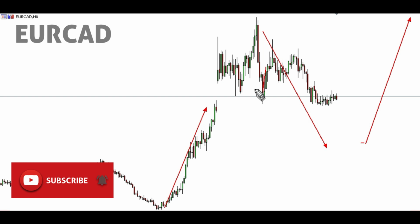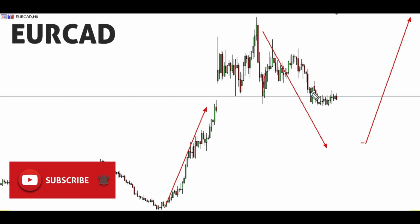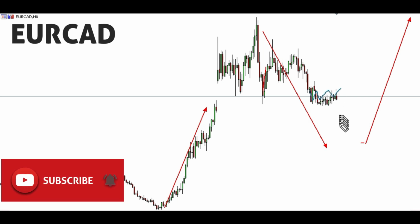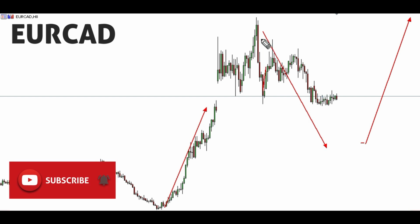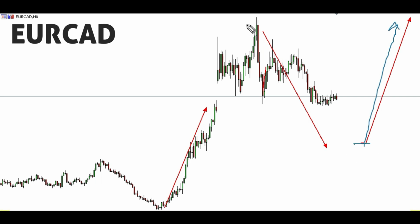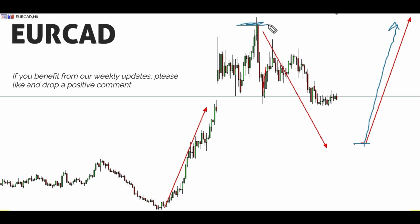EUR/CAD, this past week we said we're expecting a corrective structure here, and we got that corrective structure. Now we're expecting this down move, and we came all the way from around this level down. Correction was expected, down. Now correction is expected. We're expecting a down move until this level here. Then from this level we'll be looking forward to an up move. The up move is expected to move from here and has a chance to break this high. It's likely to break this high.